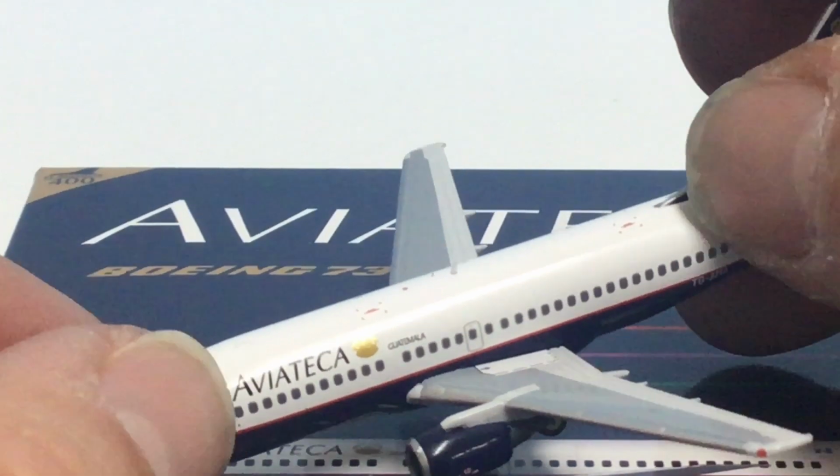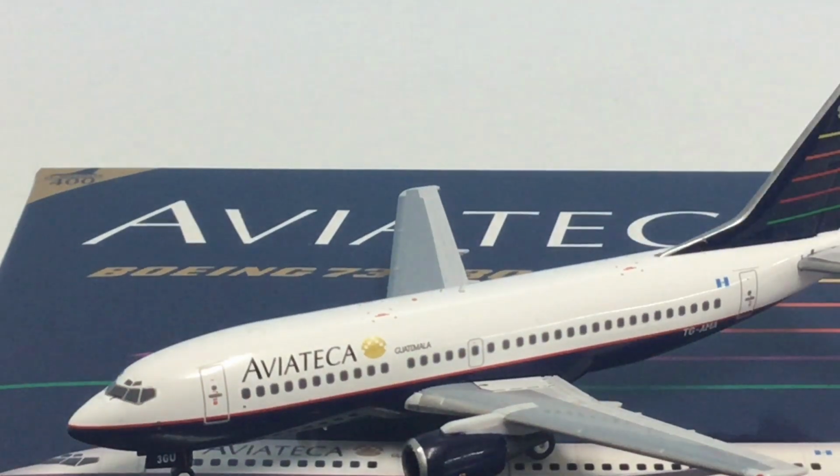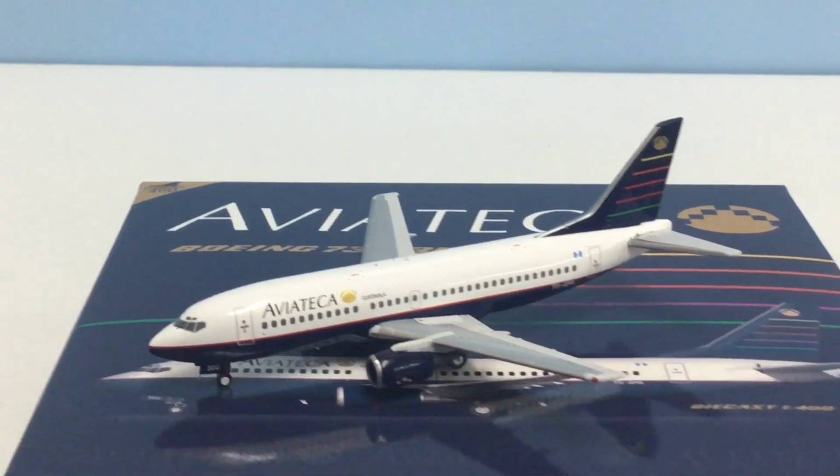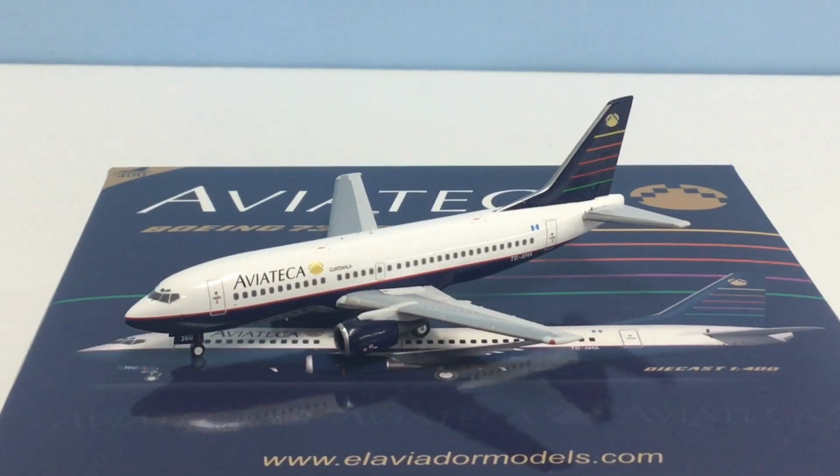So it's really nice to see that El Aviador has been able to work with Panda as well and produce some interesting models. And it certainly opens up a wider range of release possibilities when you combine together the AeroClassics back catalogue molds with the Panda set of molds as well. Because not only do Panda have a Series 300 737, but they also have a Series 800 737.